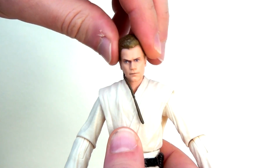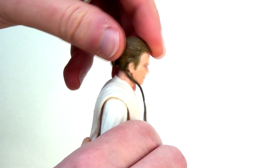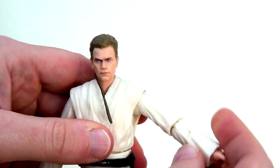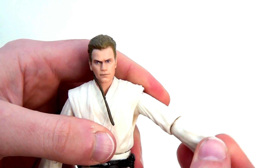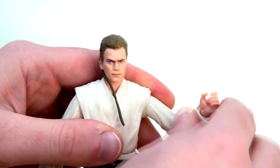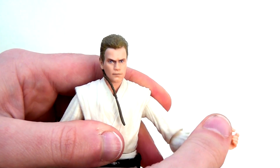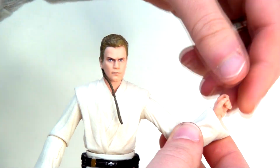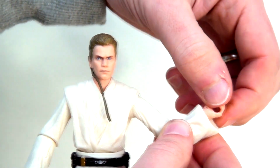He can move his head all the way around, lean it left and right a little bit, and he can nod it up and down a little bit as well, but not quite as good as Darth Maul. He's got the same ball joints in the shoulders, of course they lift up and out, the same pin swivel as we saw with Qui-Gon there as well for the lower forearm, spinning that all the way around and hinging to about 90 degrees, and then we have the pin swivel of course at the wrist as well.